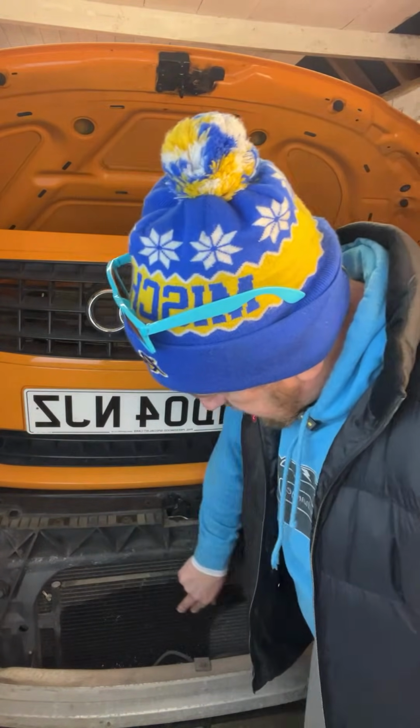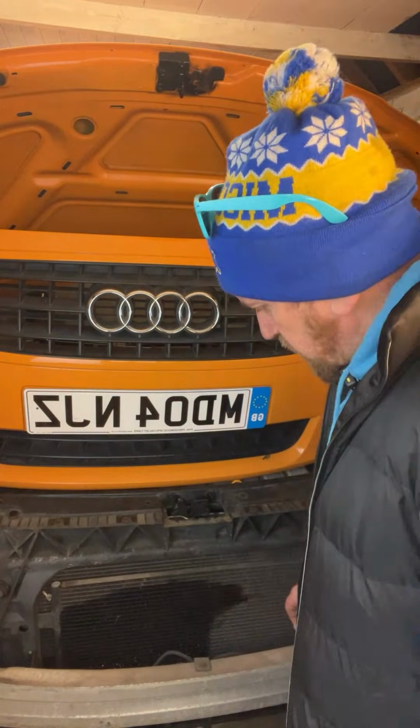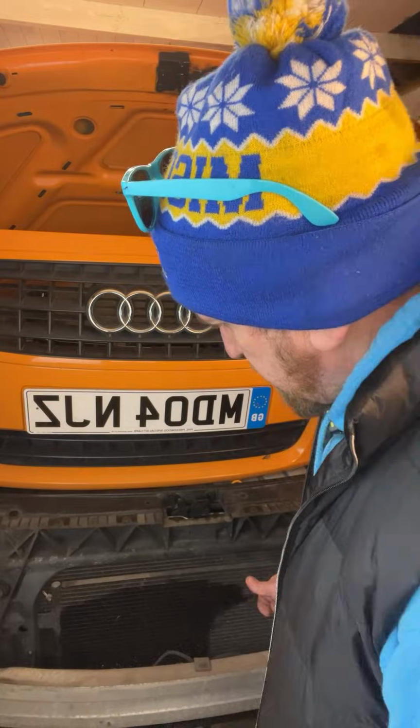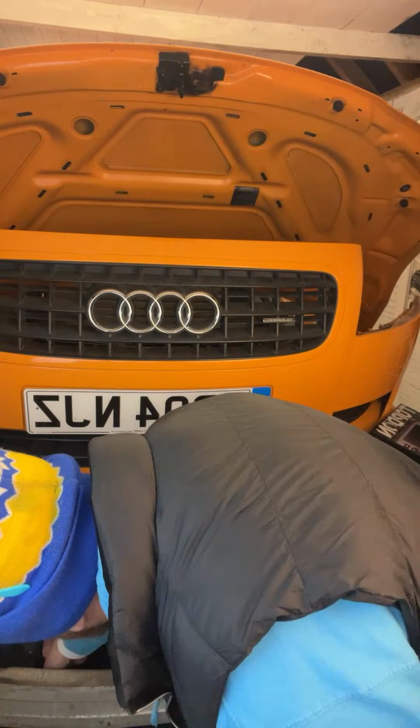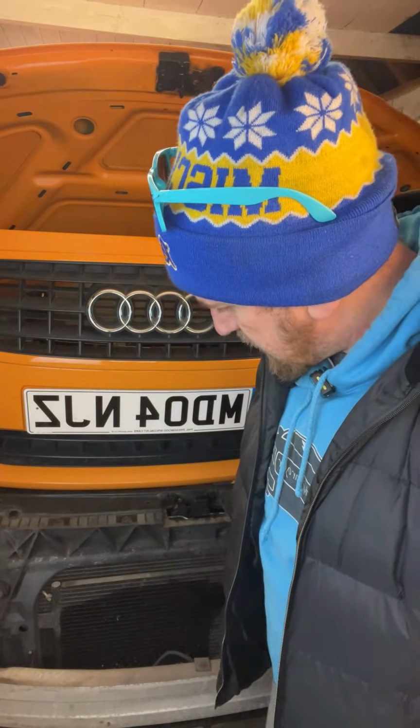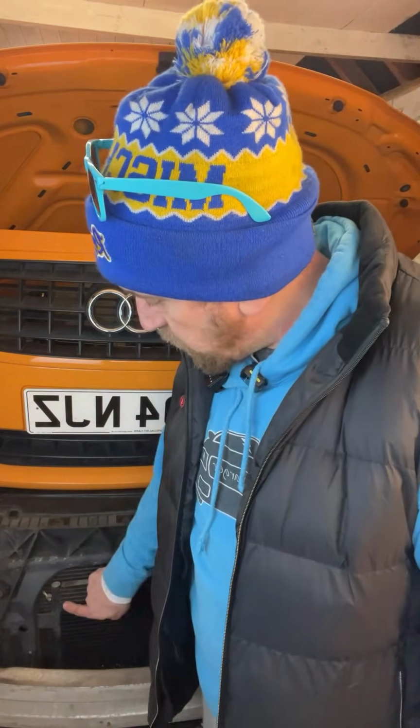Okay, this is wet. Now I've not taken the radiator off yet, but the fact that that's wet is making me wonder if the radiator's got a leak, because it is wet. And this car's been in the garage for a couple of weeks. So what's your thoughts on that, on the water showing on the front of the condenser? Do you think I've got a problem there?